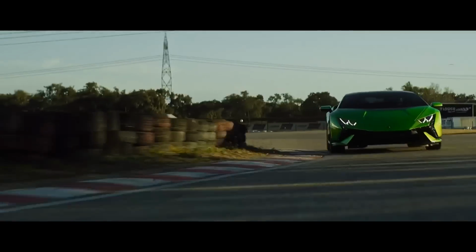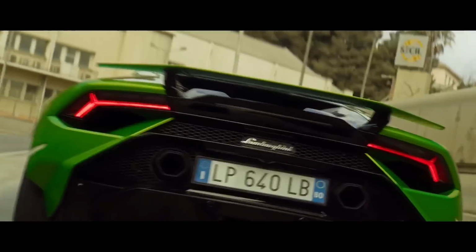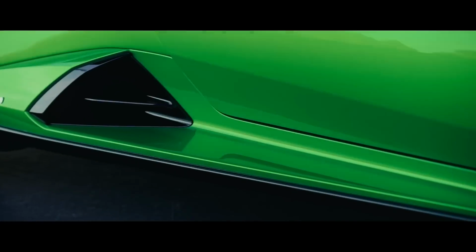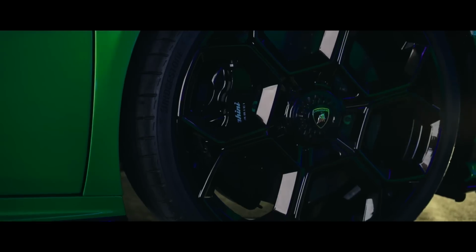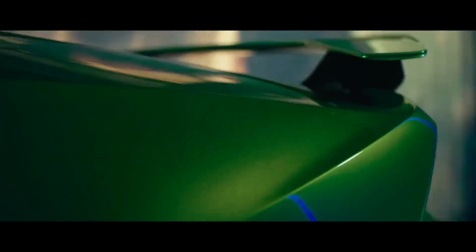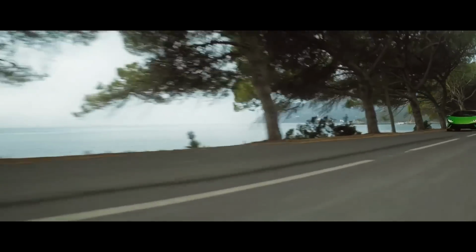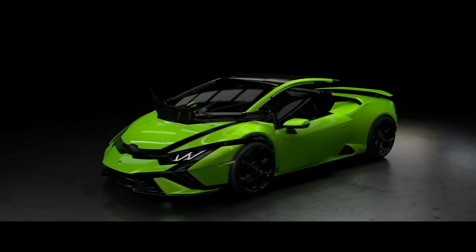So I want to show you the evolution of variants of the Huracan that we have seen over the years and how it built up to this shape that we see here in the Tecnica. It's really interesting, and then I'm gonna compare it to a redesign of the Huracan that I did a few months ago, I think 4 or 5 months ago, and show you the comparison between the Tecnica and the redesign. And also, now that I see the Tecnica, I can let you know what kind of changes the redesign needs to make in order to make it even more like the next generation Huracan. So a little more on that later in the video.